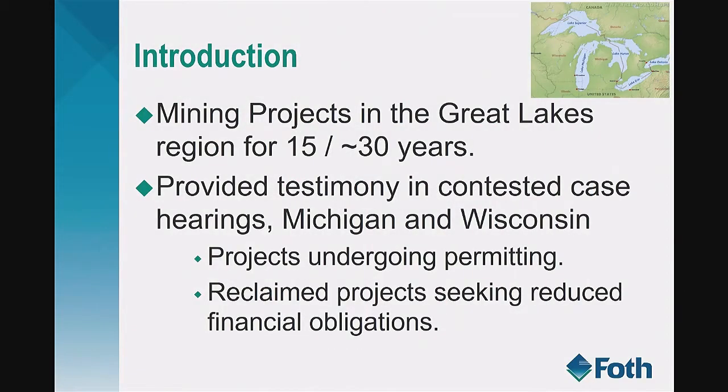I have worked in the mine permitting arena for about 15 years, and my co-author, Steve Donohue, has had extensive experience in the Great Lakes with mining projects and with litigation. I've given testimony on two contested cases in Michigan, and Steve's had more than several that span various states up there, Wisconsin and Michigan, mostly focusing on permitting litigation, but also on reclamation, for mine owners seeking reclamation hearings that take place when agencies decide to reduce financial obligations. So there are a lot of aspects of litigation on our project.